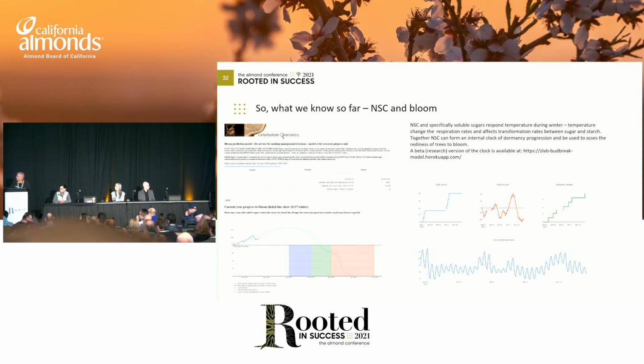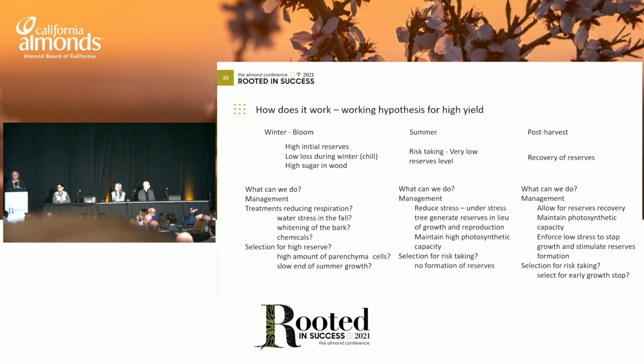So what can we do about it, and what hypothesis does this research provide? We have this winter bloom, and high initial reserves in winter affect bloom, and they also affect the yield. What can we do about it? We have to think about how plants can accumulate carbohydrates in the fall, how we can decrease the respiration, like maybe whitening the bark, or how we can protect plants from losing too much carbohydrates, or how we can help plants collect enough carbohydrates in the fall by maybe maintaining a certain level of limited irrigation that stops any kind of growth or expansion of stem, but forces accumulation of carbohydrates.